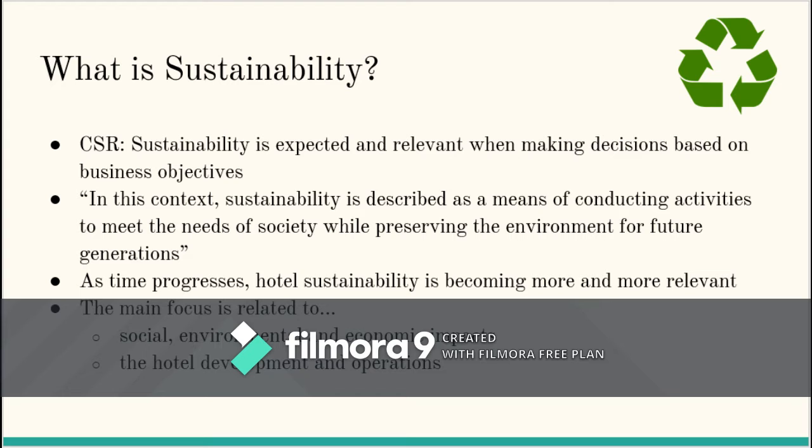The corporate social responsibility is that sustainability is expected and relevant when making decisions based on business objectives, while trying to maximize profits and achieve social goals.